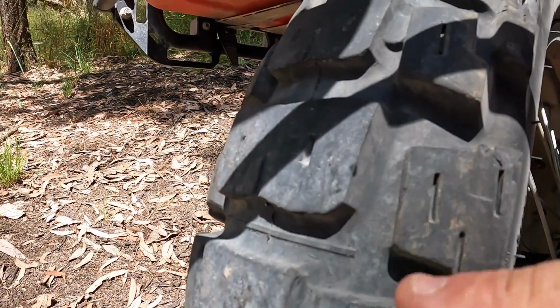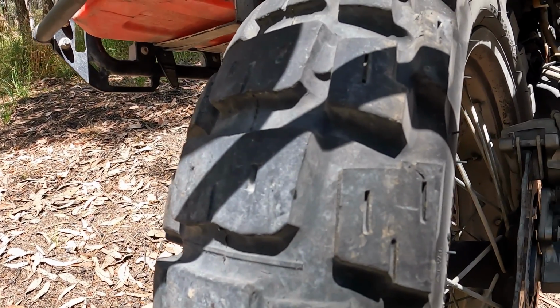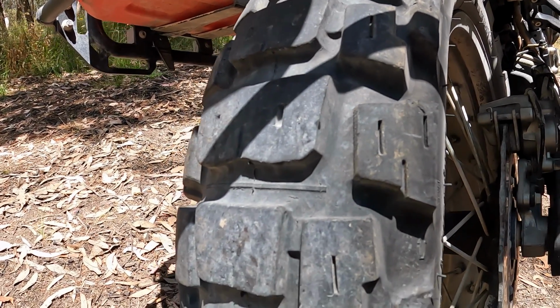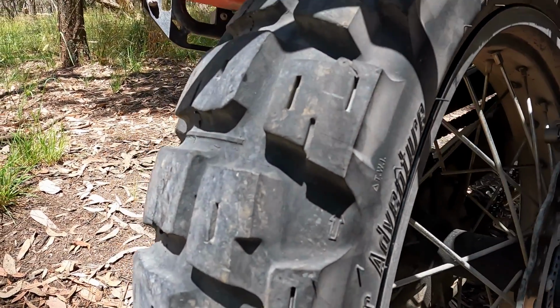Once you hit that, your tyre is unroadworthy, unserviceable. You can't use that. I would never get down that far. I'll probably replace this tyre in another, I don't know, 2,000-3,000 kilometres, especially before we hit the wet seasons here in South Australia. They're also a directional tyre. There's an arrow there, so going that way.